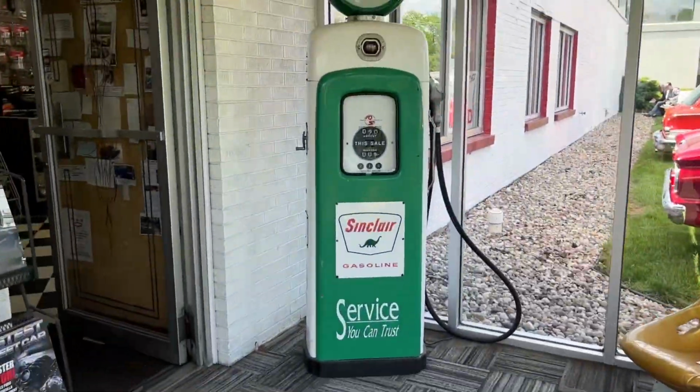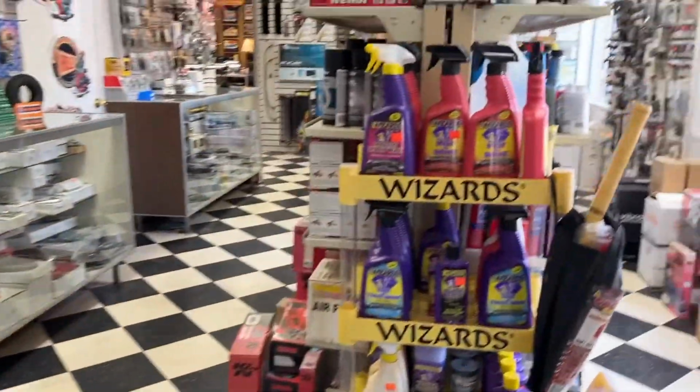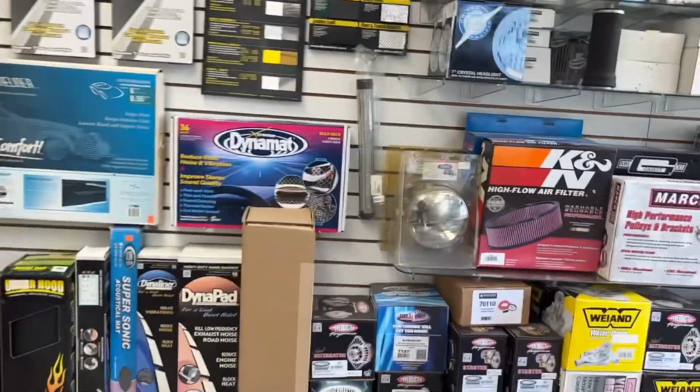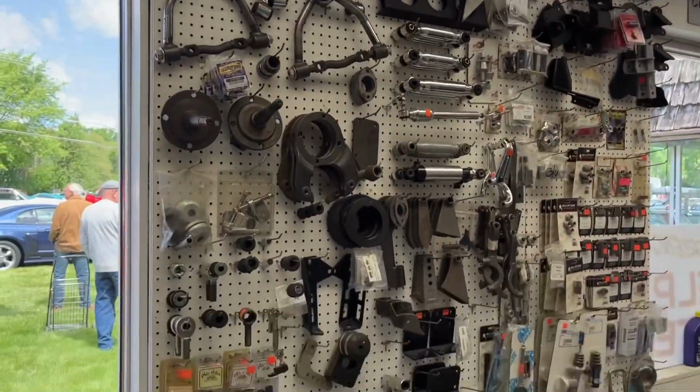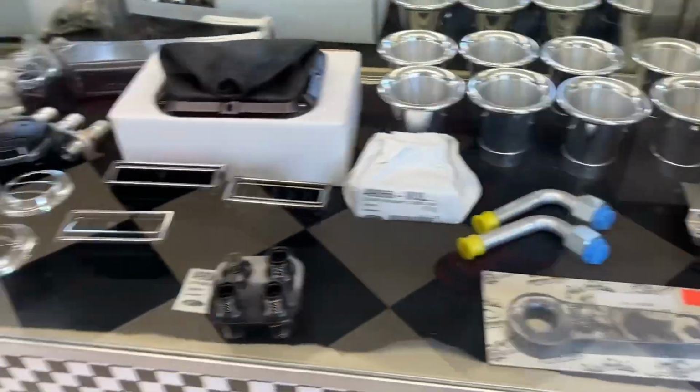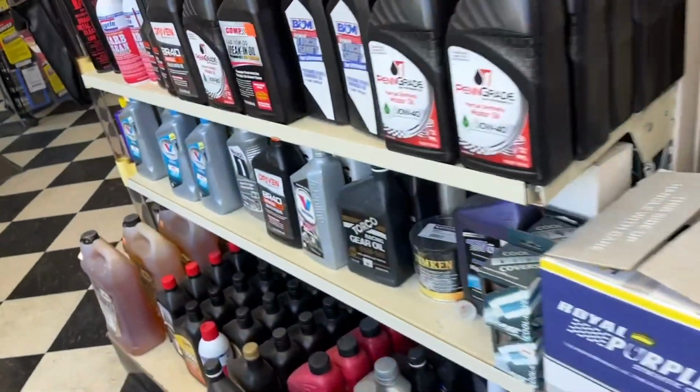We walking in the shop. Oh wow. They got all kinds of stuff up in here, man. Oh my, I gotta come back down here. Look at this. All this speed stuff, steering wheels. Wow, got a lot of stuff in here, boy. Look at all this suspension parts. Wow, this is crazy. Got a lot of stuff in here, man. Look at all this.